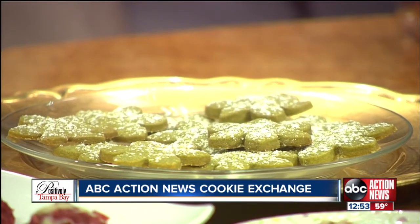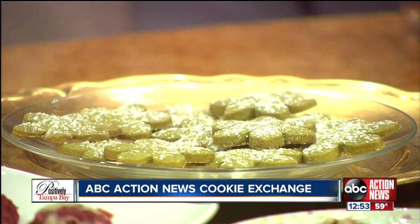I've always enjoyed traveling, and I have to give thanks to my mother for helping me to develop my taste for different cultures and different foods. And I've always been a fan of green tea. And then when I discovered matcha powder, I was like, yes, I can do something with this. This is mine. This is mine.